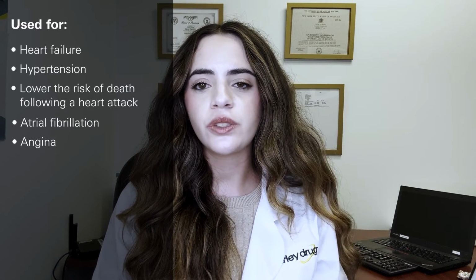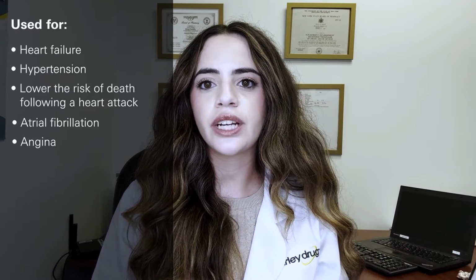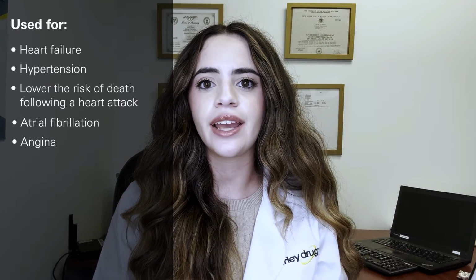Aside from its approved uses by the FDA, this medication can also be prescribed for off-label use for conditions such as atrial fibrillation and angina or chest pain. Now let's discuss how this medication works. Carvedilol belongs to a drug class of medications known as a non-selective beta blocker. It works by targeting specific receptors in your body to help with heart function.